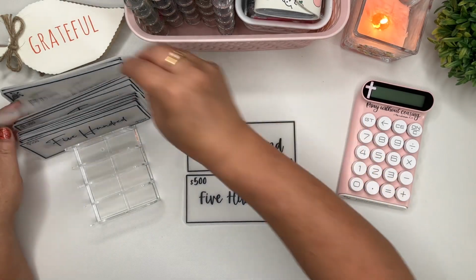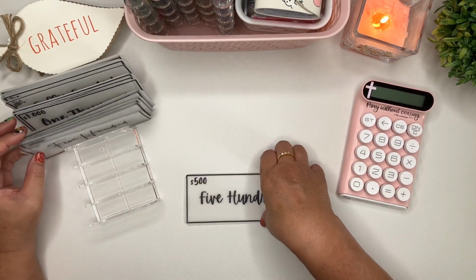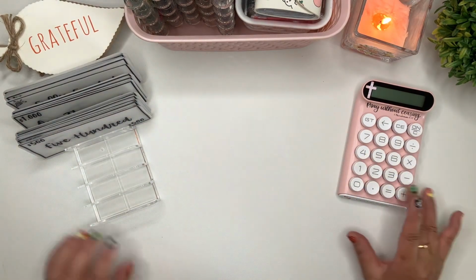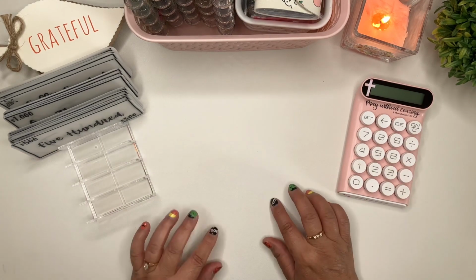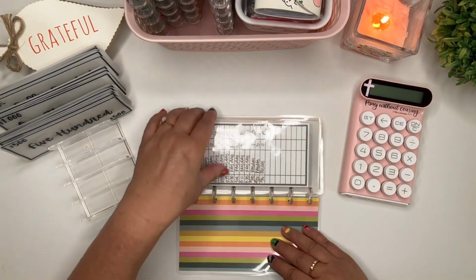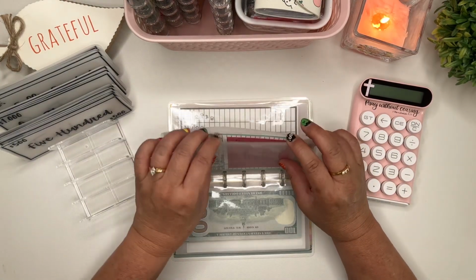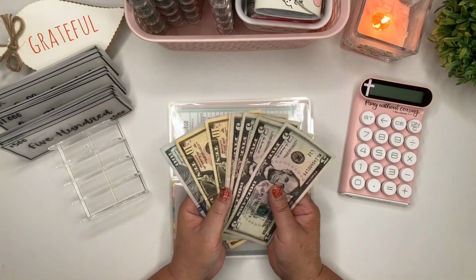Okay, so I'm just going to put these back here. 1,500, and then we have our fully funded. So let's just go ahead and get started with my fully funded ones. Those are in my annual binder, because these are fully funded, so I'm just going to take out this cash.